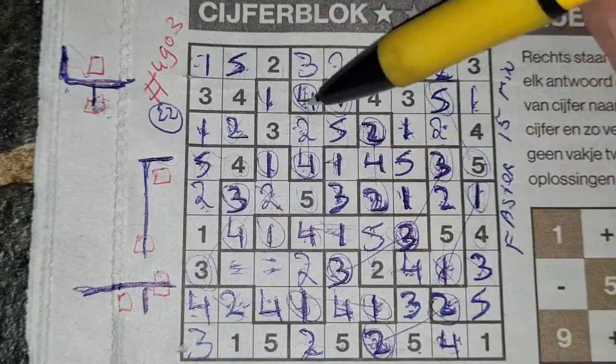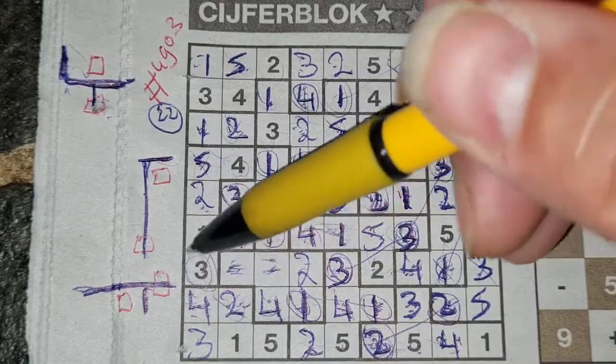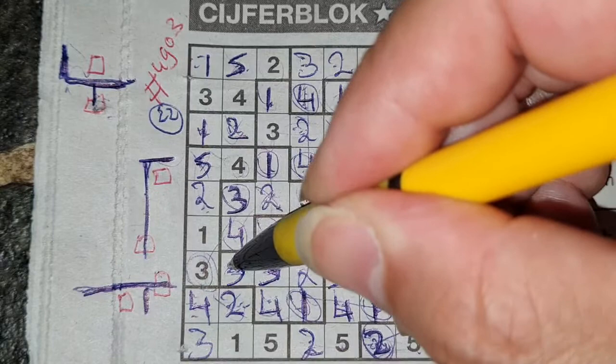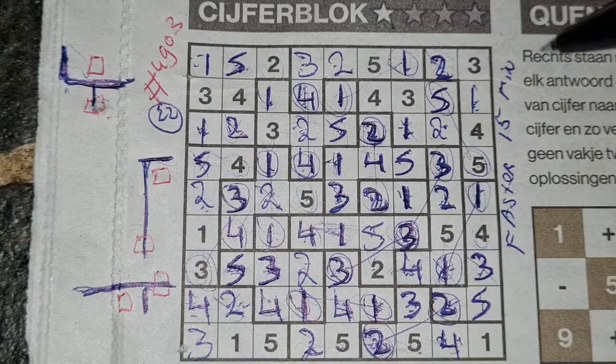2 numbers left. The final 2 numbers in this area for numbers 3 and the 5. 3 and a 5, we have a 3 there, no 3 there. 3 should be here. And the 5 goes there. Finish in 9 minutes. This one is real quick to solve.